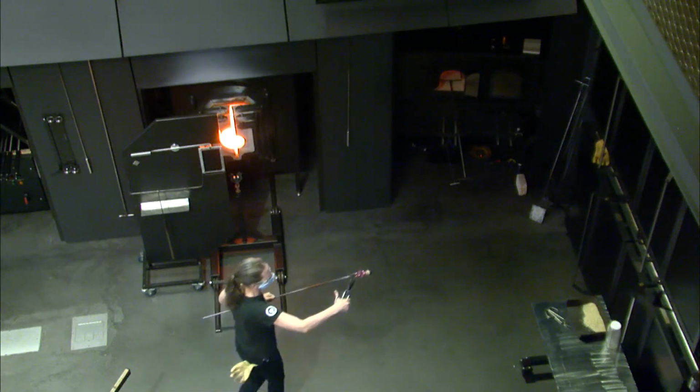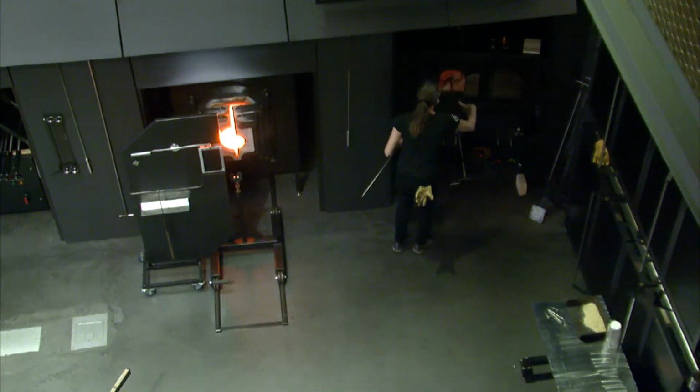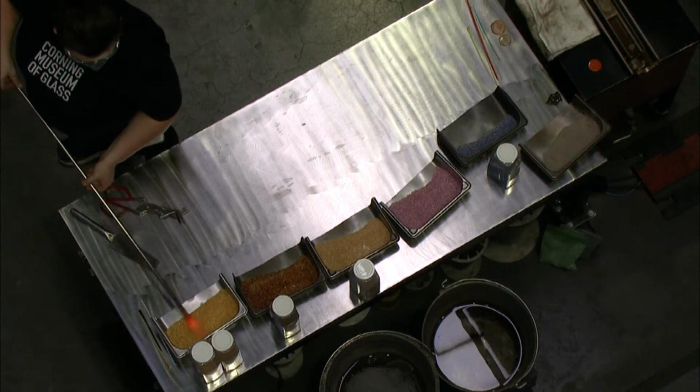It's hard to sculpt glass and give it the details that make it look like the animal that you're trying to make it look like, but through refinement, practice, and figuring out the steps. But now she's rolling through that, is this iris opal yellow? Yeah.